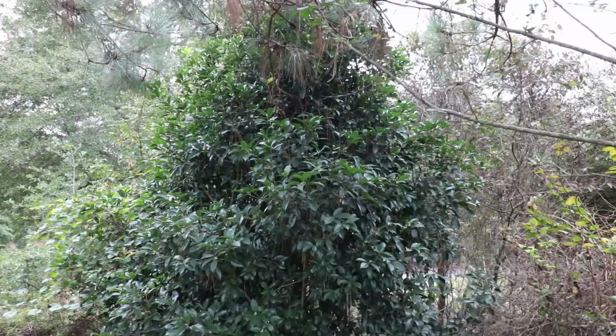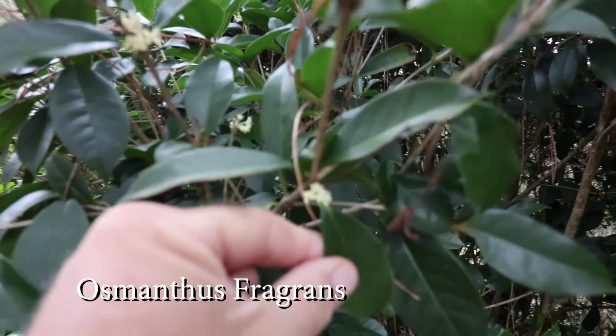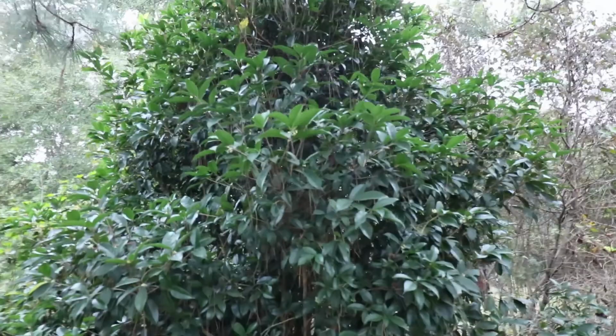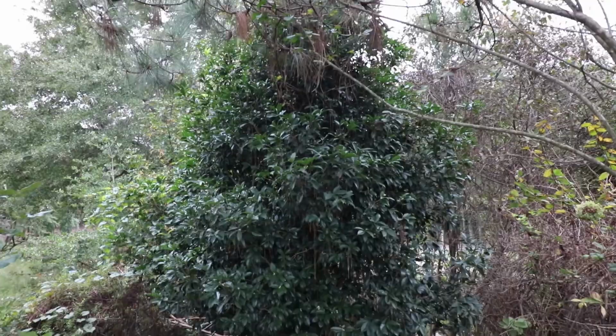Here's an absolutely massive osmanthus fragrans. And it's just starting to flower now. This entire nursery smells like these osmanthus right now as they're starting to open up, and the days are still very warm outside. It's quite fragrant, but that is about a 15-foot specimen. Great screening plant, probably in zone 8, 9, and 10. I'm in 7, so I've got this thing in a little bit of protection out of the wind.